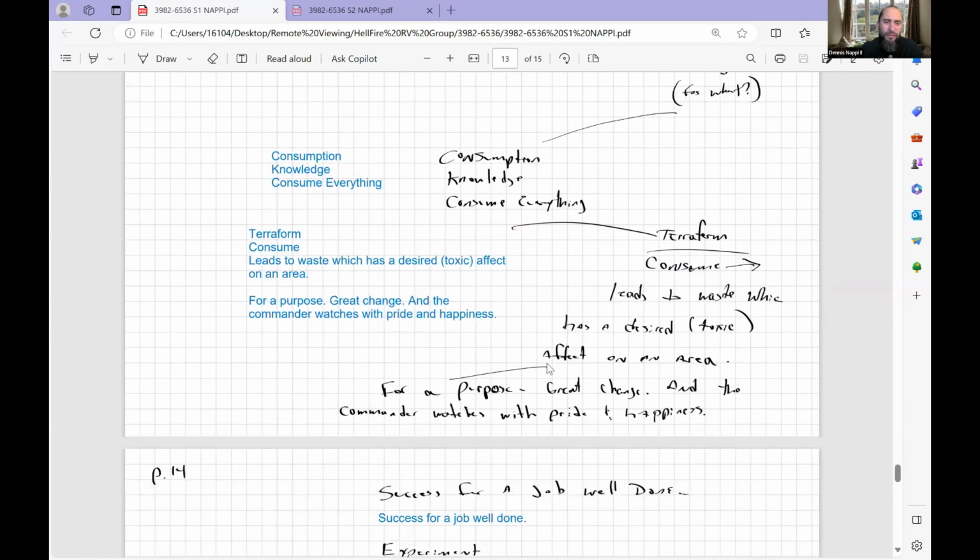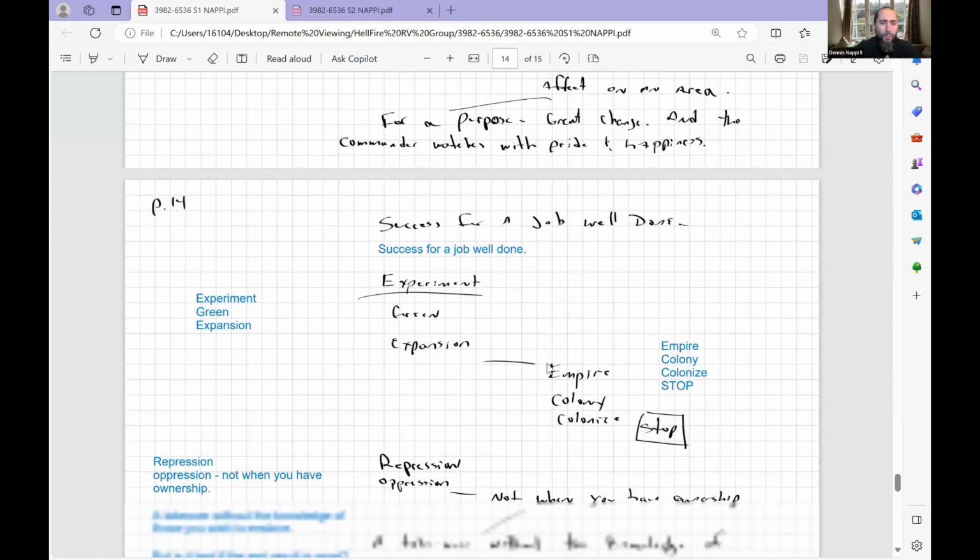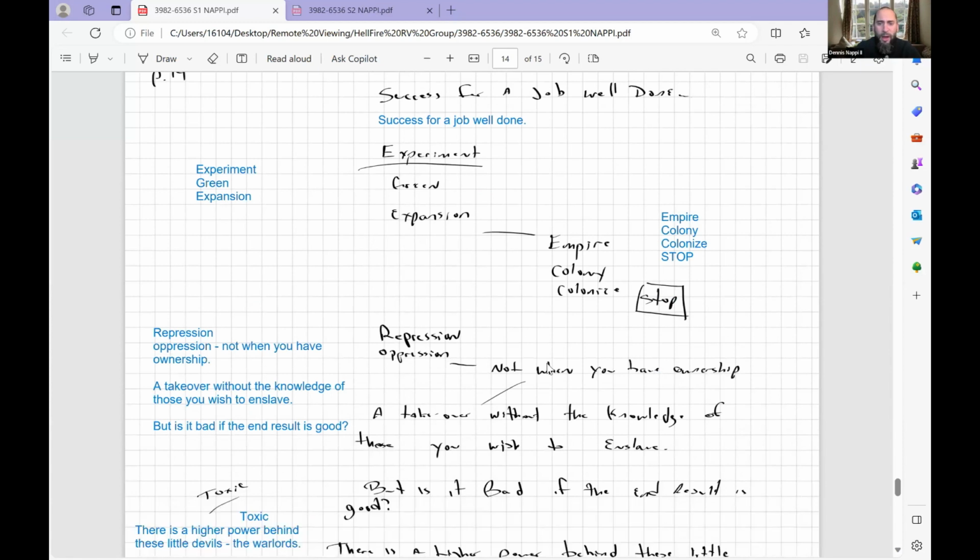Again, terraform, consume. It led to waste, which had a desired toxic effect on the area, maybe as part of the terraforming. It was for a purpose, a great change. And the commander watches with pride and habit. So it was like these little things were going out, they were absorbing things, they were eating, and then their waste product, whatever they spit out as waste, had some kind of terraforming effect on this location here. And it felt like a job well done, an expansion, the empire, the colony or colonize, and then stop.